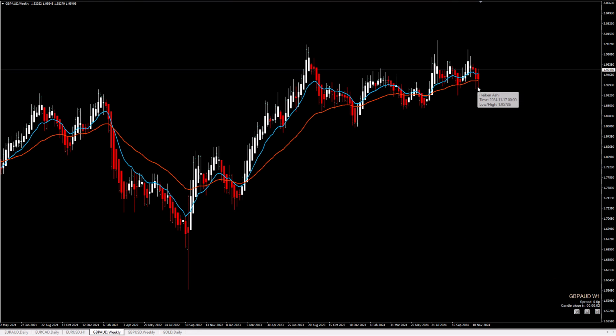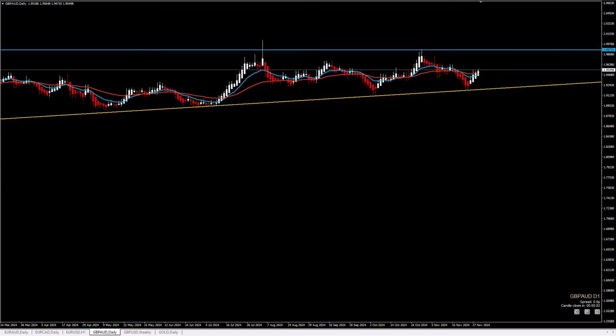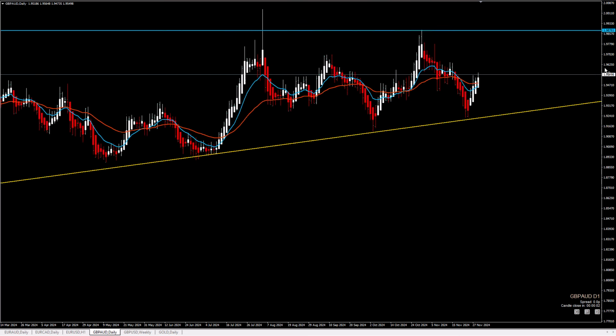GBPUSD, it's also a pair in the wedge or range. What I like is that we reached on the weekly time frame a strong trend line. We also have resistance up here, and now price is reacting. So this might be again a reaction of that, and price might go up again to this. So we will be stuck in this wedge. So this is interesting, what is happening right now. No clean direction on the weekly chart. On the daily, you see that price is reacting.